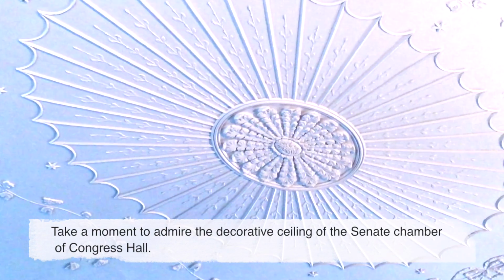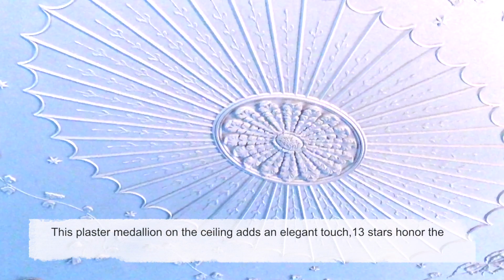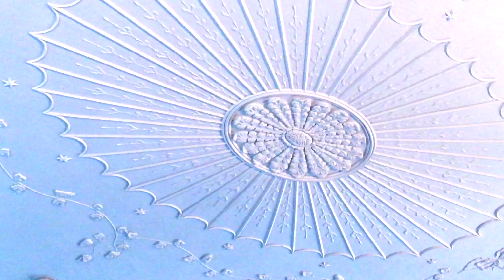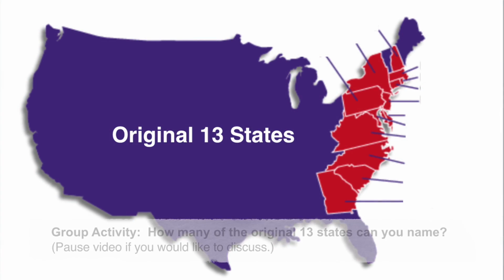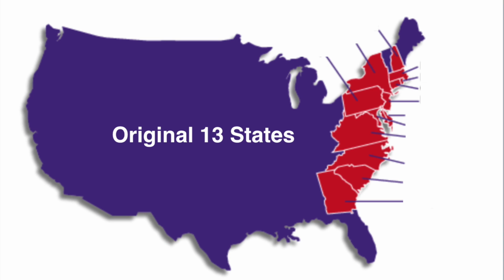Take a moment to admire the decorative ceiling of the Senate chamber of Congress Hall. This plaster medallion on the ceiling adds an elegant touch. 13 stars honor the original 13 states. Group activity. How many of the original 13 states can you name? Pause video if you would like to discuss.